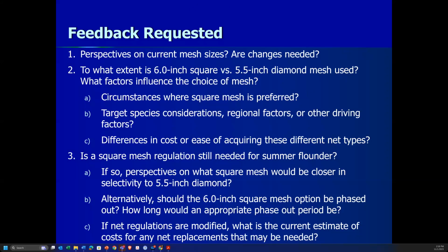Gus Lovegood? Can you hear me? Yes, go ahead. Okay, yes. So my only comment is, if you're suggesting a phasing out of the square mesh 6-inch cod end, I think your graph should show a retention probability for a 6.5-inch square mesh as well.